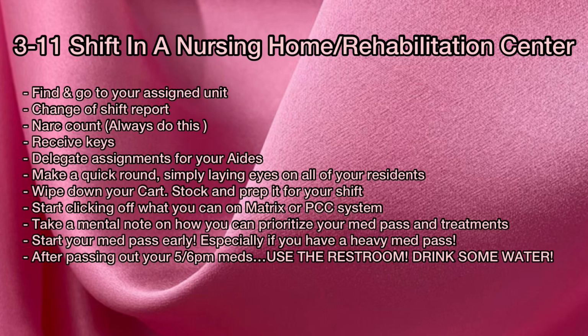All right, moving on, you're going to go to one of your supervisors or your charge nurse. Just figure out what assignment you have, like what unit you're assigned to. Some facilities you will be at the same unit all the time. Many other ones you're going to kind of float around. So just make sure you know where you're going.